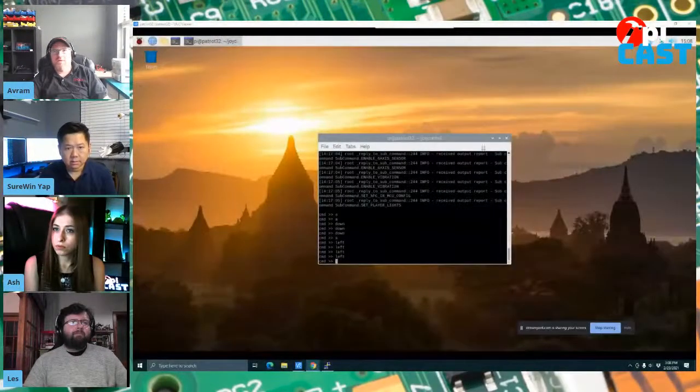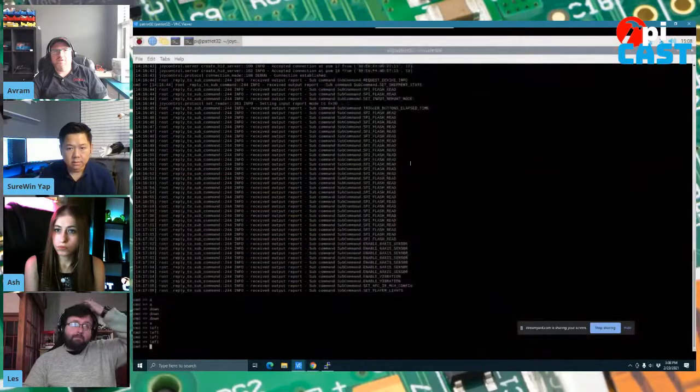And what Joy Control does is it allows you to use Bluetooth to remotely control your Nintendo Switch. So in effect, you create your own Bluetooth Switch controller, and it's written in Python. Now what I'm going to show you here is that this works from a terminal. However, it's easy to see how you could turn this into a real remote controller by attaching buttons to the GPIO of the Raspberry Pi.